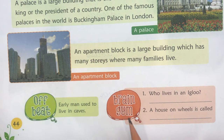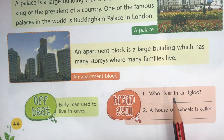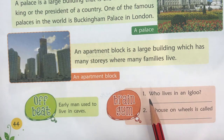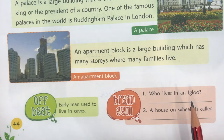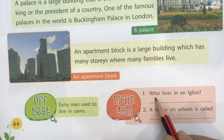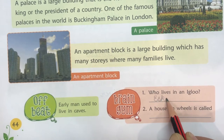Brain gym. Children, are you ready to answer these questions? The first one. Who lives in an igloo? The answer is Eskimos. So children, write down Eskimos.